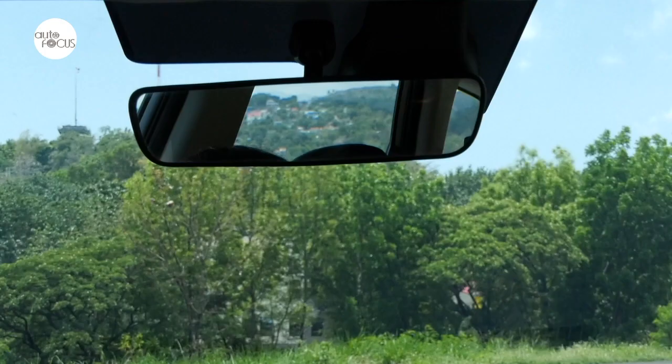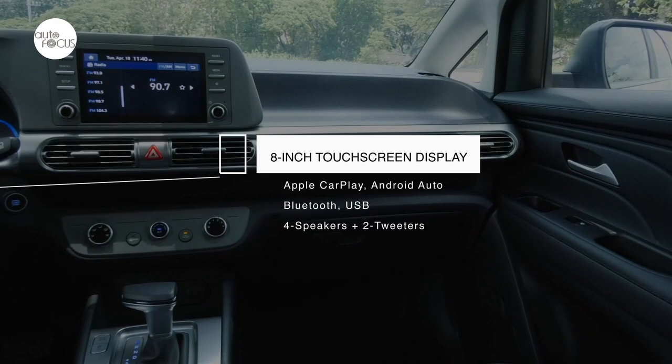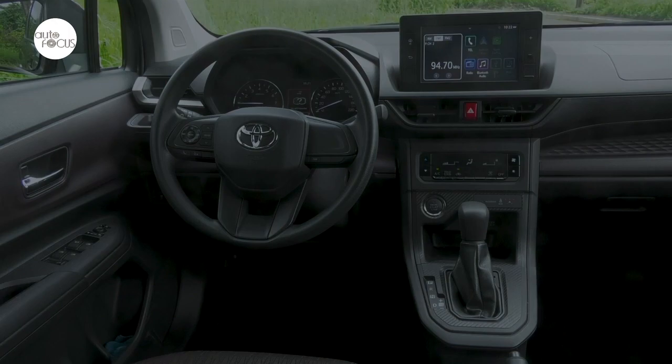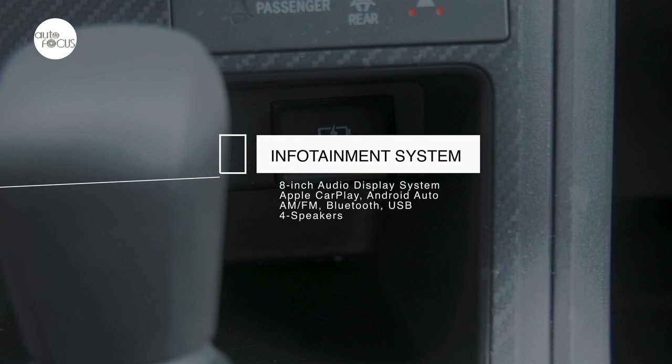The infotainment system on the Stargazer features an 8-inch touchscreen display, Bluetooth connectivity, voice recognition, wireless Apple CarPlay and Android Auto, and 4 speakers plus 2 tweeters. A tray for wireless charging of cell phone comes with cooling function. Infotainment and connectivity at the top of the line Avanza come with 8-inch audio display system with Apple CarPlay and Android Auto, AM/FM radio, Bluetooth and USB port, and 4 speakers.